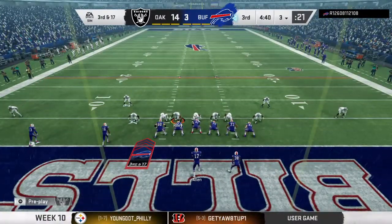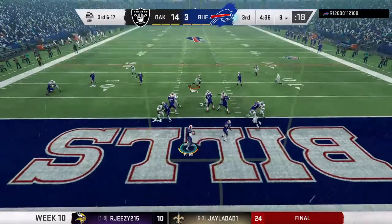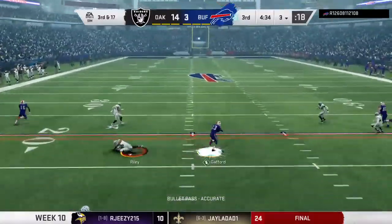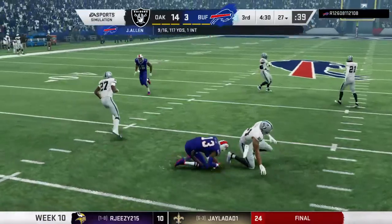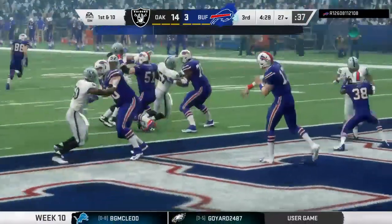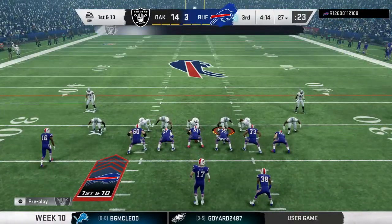Give me that ball, defense. Allen now looks to throw. Oh, he's got a man wide open, complete. And they work this out past the 25. They pick up 25 as they convert on 3rd.